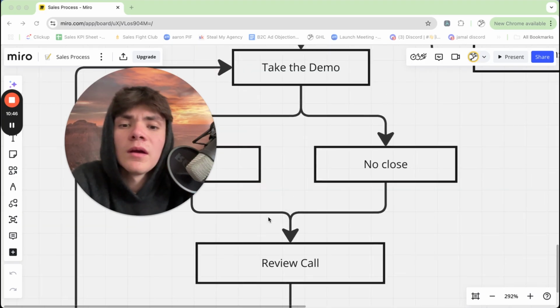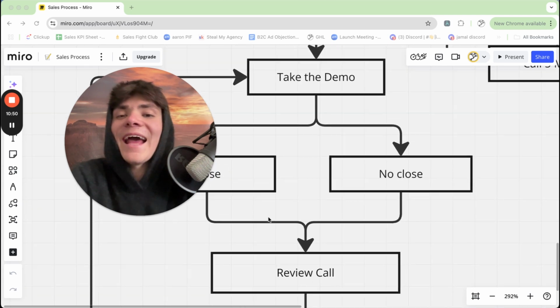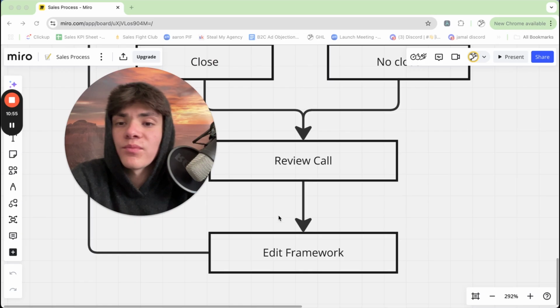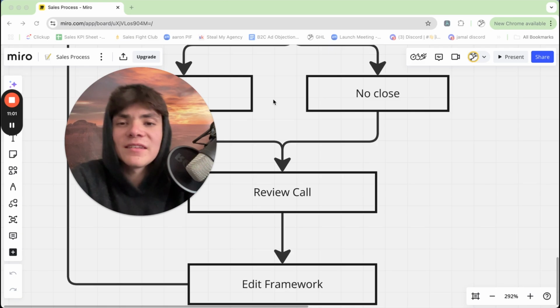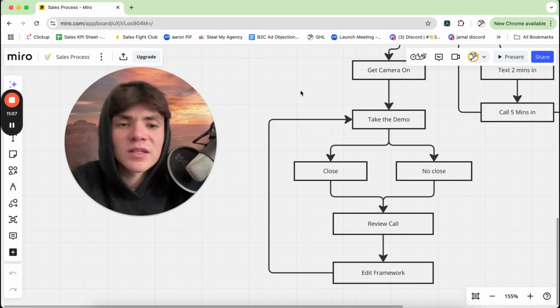Again, DM me. To record your calls, watch the call back, and edit the framework that we're going to give you right now. And then apply that to your next demo. And then no, close, close, whatever. What could I do better? What could I improve? And then this circle, it just keeps getting better and better. Hold on, let me make it smaller. Like this circle right here just keeps getting better and better and better.